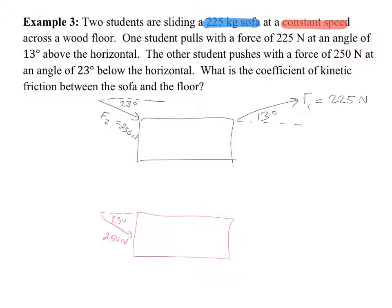They would still have the exact same equations of motion. Even though I slid it down a little bit, this object would still be being pushed to the right and down. Again, the 250 newton force still pushes it to the right and down. Either way I look at this, it's pushing to the right and down. So it doesn't matter which way you draw that diagram.